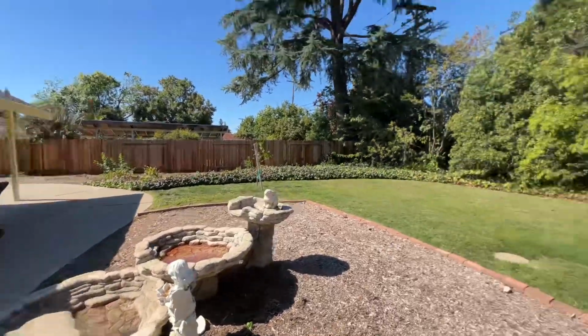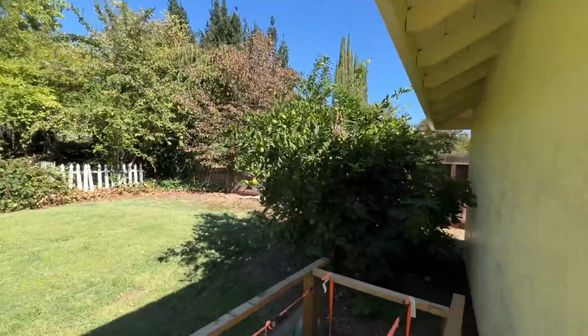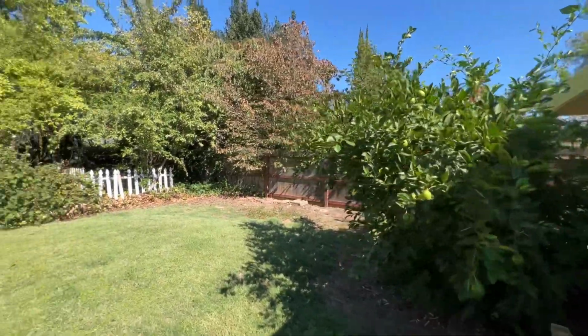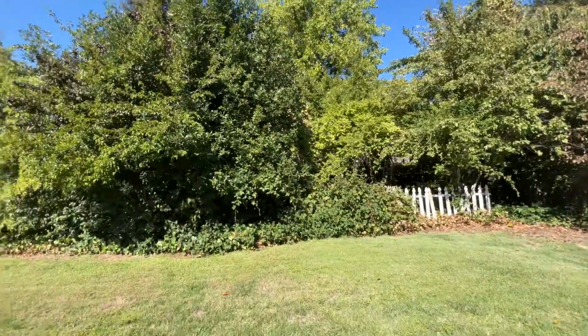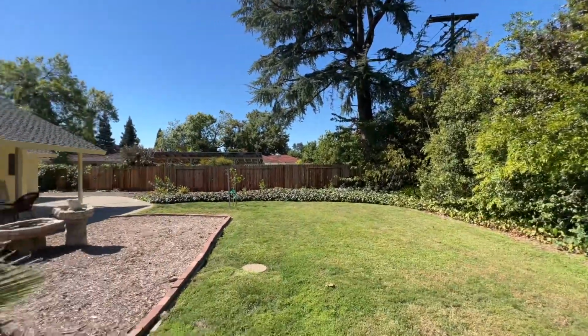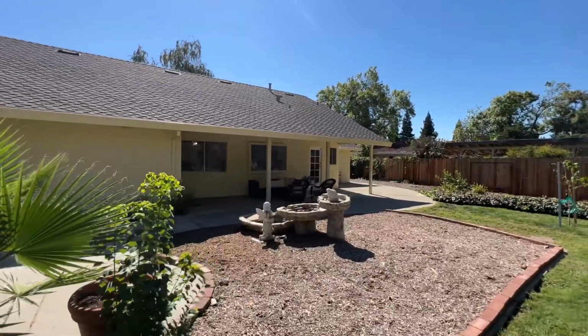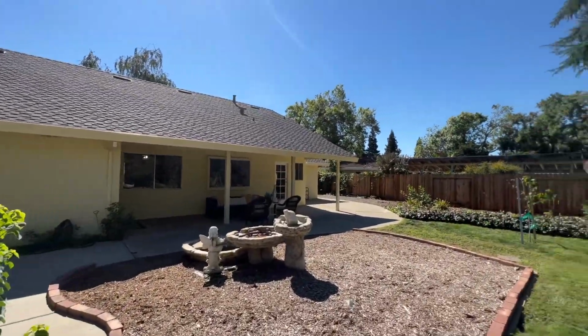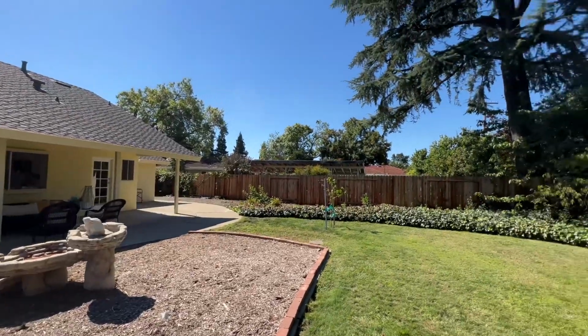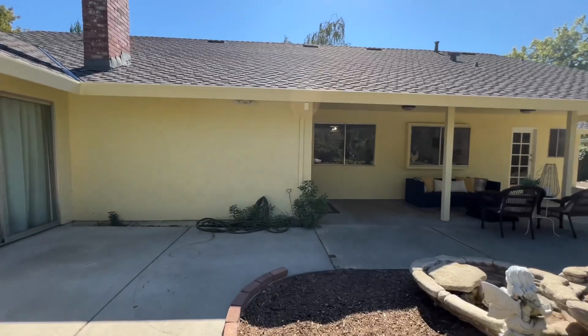Nice water fountain, beautiful palm tree. Is that a lemon tree? Very private. These trees have been here for a long time, and it's like you have no neighbors in the back. Love this covered patio. It's a really nice house, and man, the weather is beautiful out here. It's probably 72, 75 degrees right now.